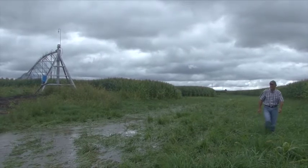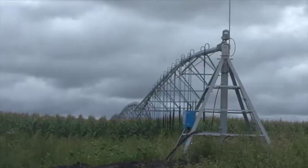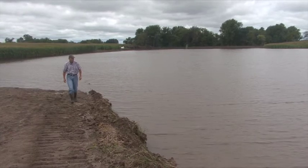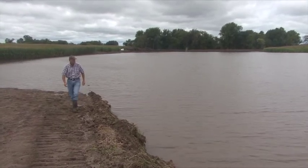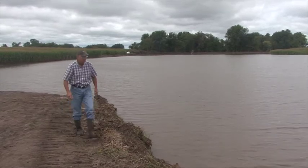We're putting in a center pivot system that consists of 5 pivots that will irrigate approximately 475 acres, all located in this area around our home operation. And we're building a 19-acre pond that we plan to use for supply of water for the irrigation units.